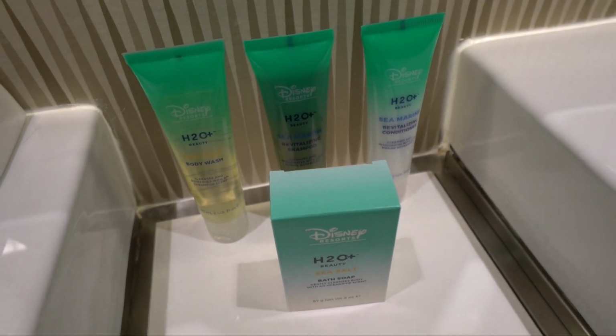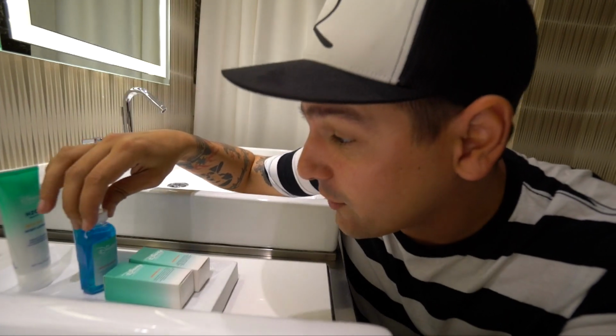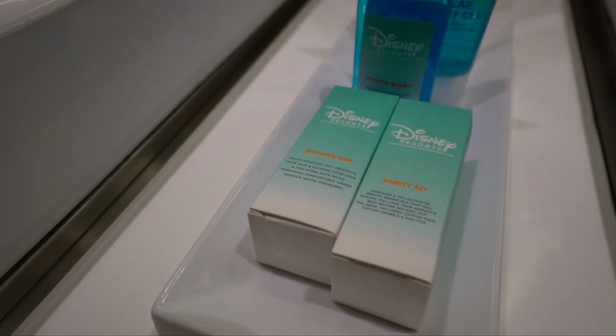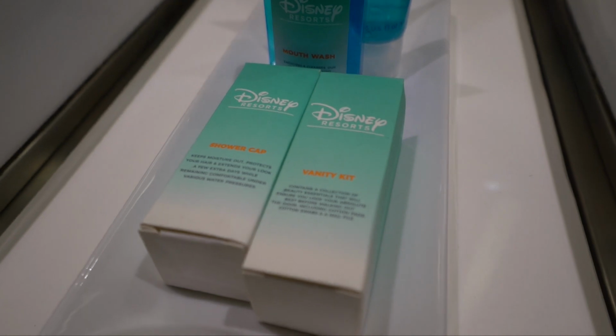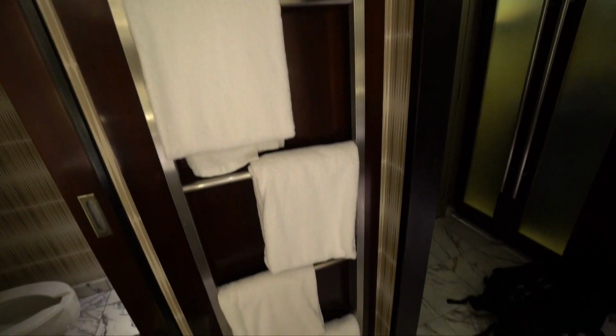Disney H2O Plus Beauty Sea Salt Facial Soap gently cleanses face with an oceanside scent. I like it already. Oh, and that's not all. Body wash, shampoo, conditioner, lotion, mouthwash. Dang, I always need to wash my mouth out. Even a shower cap. And hey, what's that? What's a vanity kit? Cotton pads, cotton swabs, and a nail file. Useful. Look at that. There's a hairdryer down there. Look at the schwanky pattern they arranged the towels in, huh? Who could hate on that?